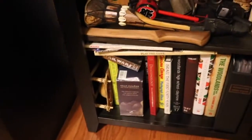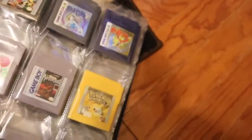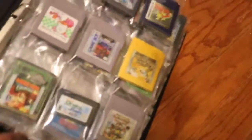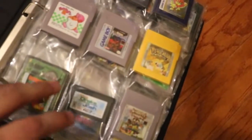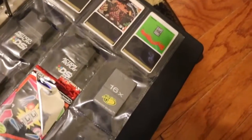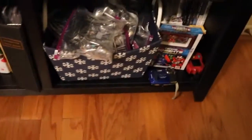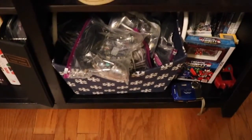Down here we have some books, we have a binder, which is where I keep all my... Here, let's flip through this actually, ladies and gentlemen. We have my Game Boy Color and Game Boy Advance games. Some to note would be Pokemon and Drake and Josh, some PC Engine TurboGrafx games, and my one bag of e-reader cards. After I get past that last shelf, we get to my controllers for all my modern consoles.